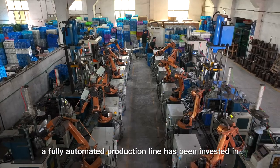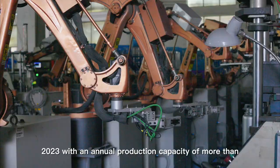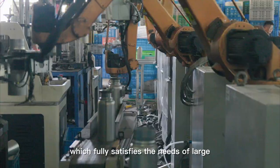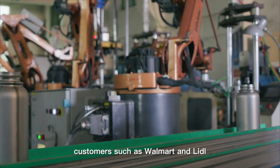Additionally, a fully automated production line has been invested in 2023 with an annual production capacity of more than 10 million stainless steel water bottles, which fully satisfies the needs of large customers such as Walmart and Lidl.